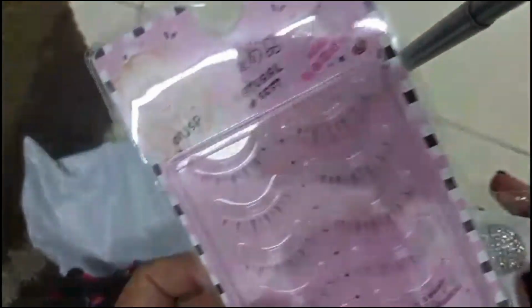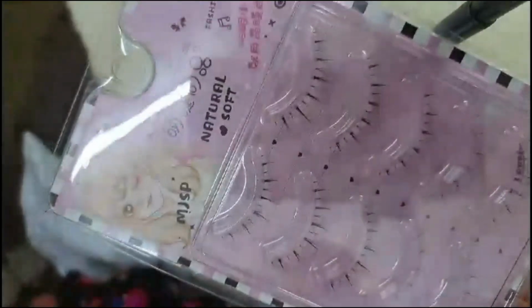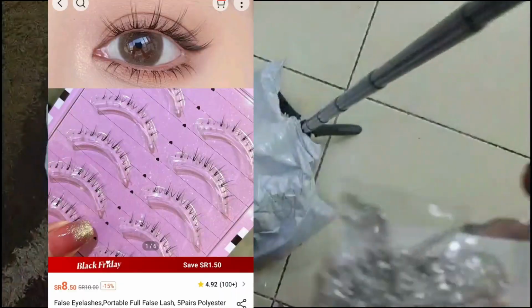I think they'll still have some inside, let us see. We still have two, guys. This is for lashes under the eye, guys. So I will put how much it is also. I think this is only 3 riyal because they have discounted this for 11.11.